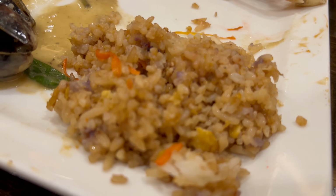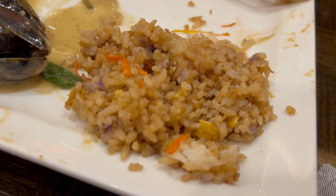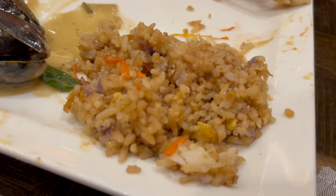You know, I've got some mixed feelings on that one. The rice here is actually fine. It has a nice, firm, chewy texture here. Though I will say it's a tad wet, but in general, texture-wise, it's not bad.